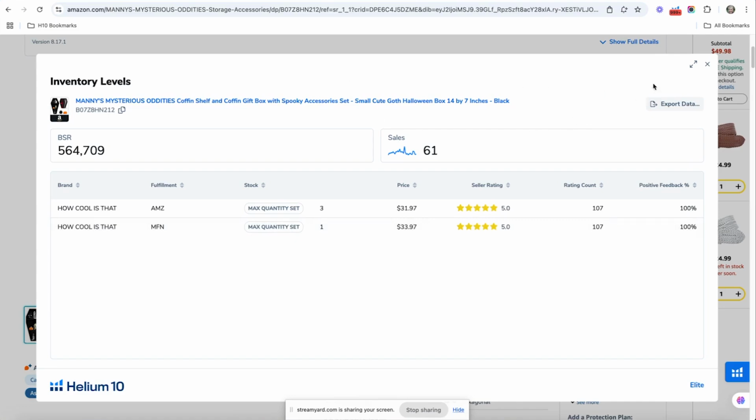Okay. So a lot of different ways to use this inventory tool. And especially again, right now, currently, as I'm recording this, we have a lot of tariff things going on. So you want to see who's running out of stock and who you can potentially beat, and especially if you are remaining in stock during this time.